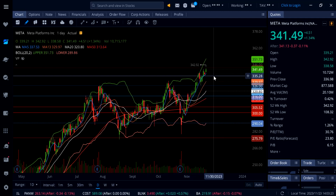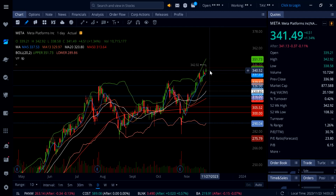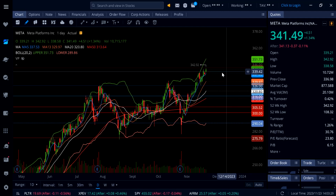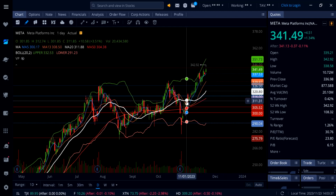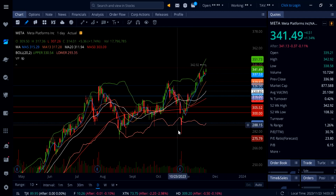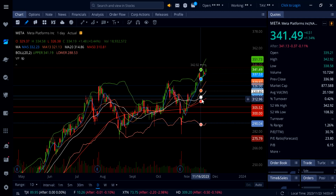But if this thing can actually clear 343, the next stop 345, and then 350 plus, and I said it before, even a fresh new all-time high we could see here on this one. And it's the same thing, they're doing buybacks, and that is why you're seeing this massive rally to the upside.